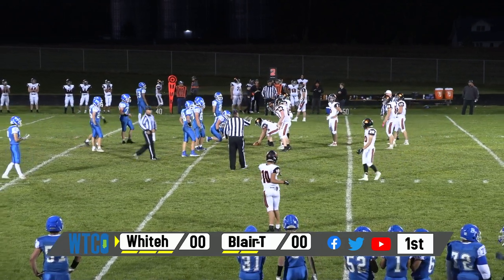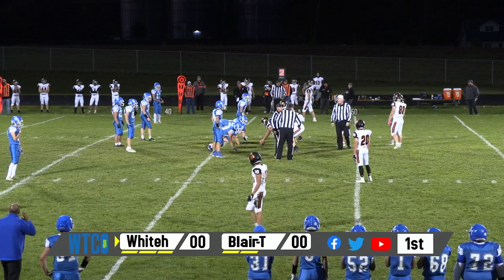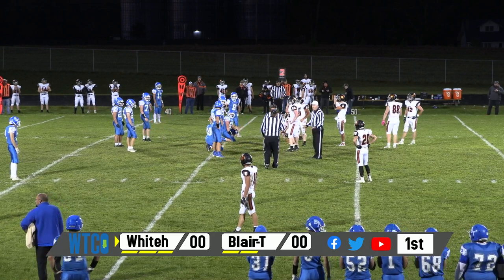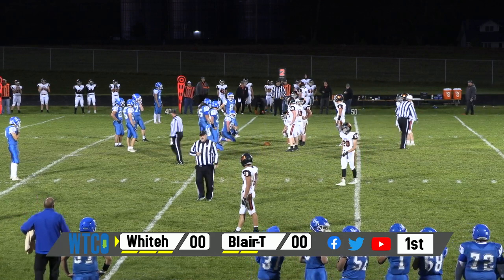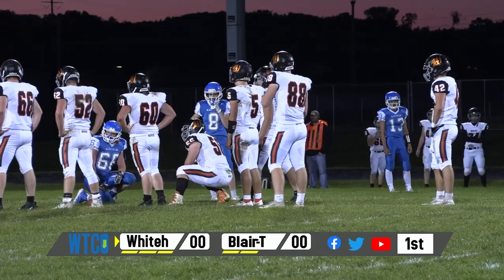2 seconds remaining here. Think this is the last play of the quarter? Do they start it up after the flag, or don't they? I can't remember. Sometimes the rules are a little different from everybody else. The officials still aren't exactly sure what's going on here. I think they got it figured out now.